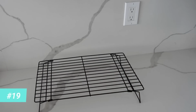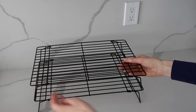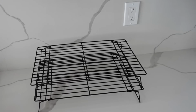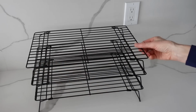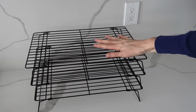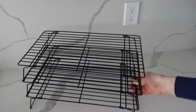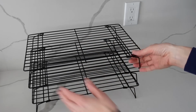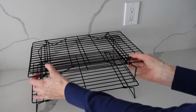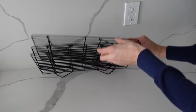Next are stackable cooling racks. These I've had for over a decade. They're really good quality. I like them a lot. And again, I like that they stack on themselves, so it takes up less space if you are baking or don't have a ton of counter space. Amazon does have ones that fully collapse on themselves, so you just have to find what works best for you. But these store up really small, and so they're easy to put in the cabinet for whenever you need them.